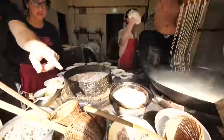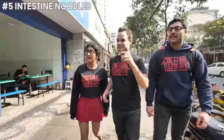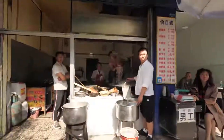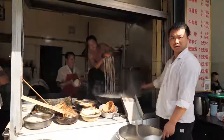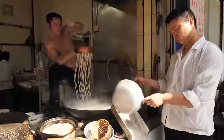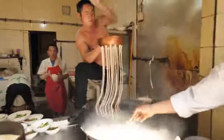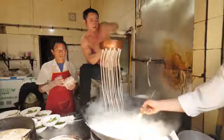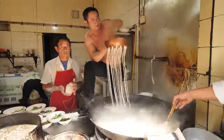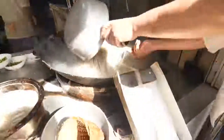All right, so you guys said you wanted to try some organ soup, right? Yeah. And right up here, this is Fei Chang Fen, intestine noodles. Oh, and look at this. He's making the sweet potato starch noodles. Oh, so they put the dough in. Wow. Come take a look. So he's putting sweet potato starch dough in there. So these are sweet potato starch noodles. Oh yeah. And they're boiling it and then they come out down here.